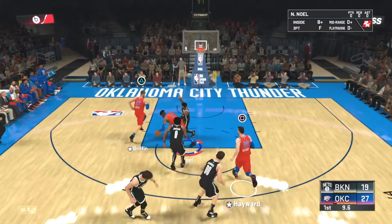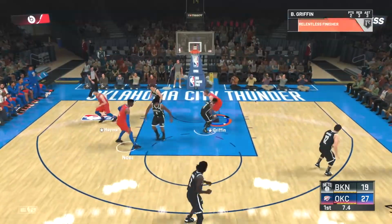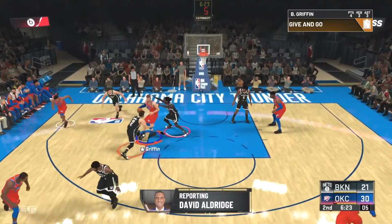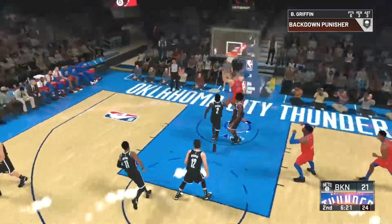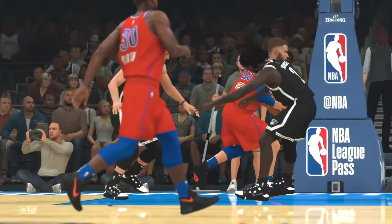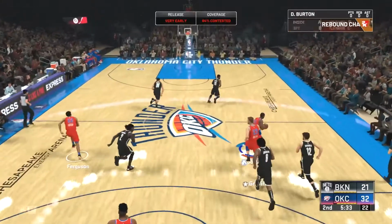Now here's Noel with the steal. He's going to find Griffin, and Griffin will elevate there and score. No idea how Kyrie got that weird animation, but Griffin's getting double teamed. Doesn't matter. No. Griffin will throw it down with the drop step. Dunk it after the drop step. And yeah, had some guys open on the wing, but I'll take those 2 points.